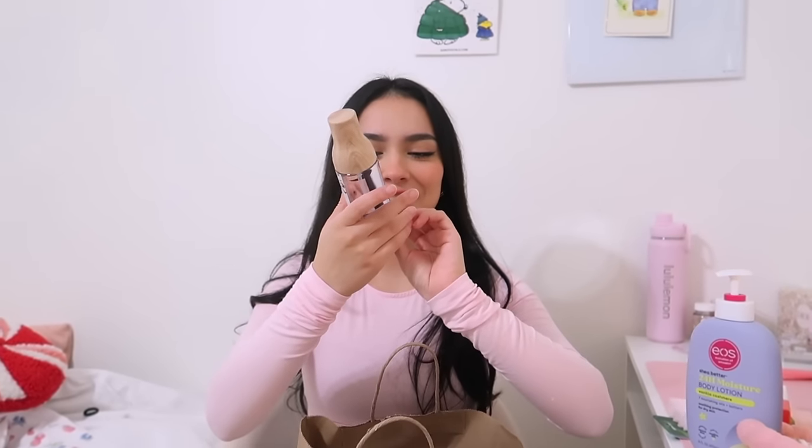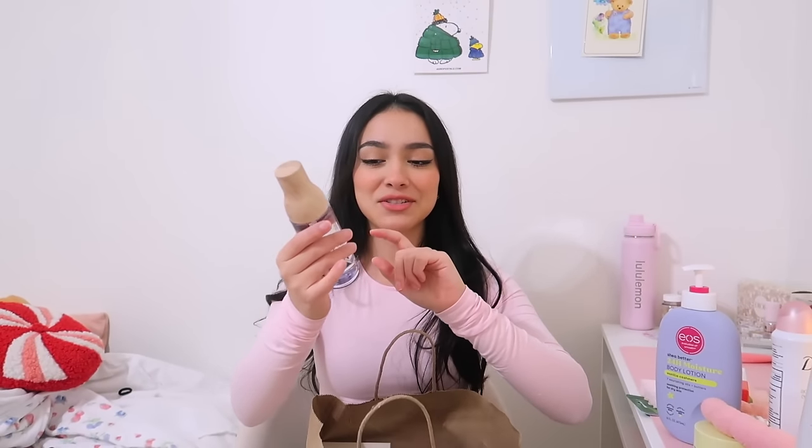And then this, I am so excited for this. This is the Frenchie Lavender Cloud Hair and Body Mist. You can also spray this on your clothes, which I think is so cool, and it smells absolutely amazing. I can't wait to wear that.